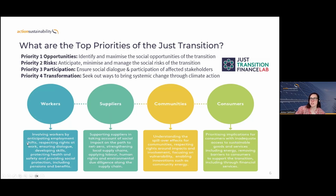So when we look at this, very much modern slavery fits into the just transition in a crucial way as it highlights that intersection between social justice, labour rights and environmental sustainability. A just transition is ensuring that the shift towards a greener economy doesn't leave vulnerable workers behind. So that's very much where modern slavery fits into the just transition, and you can see how it fits into these priorities here on the screen.